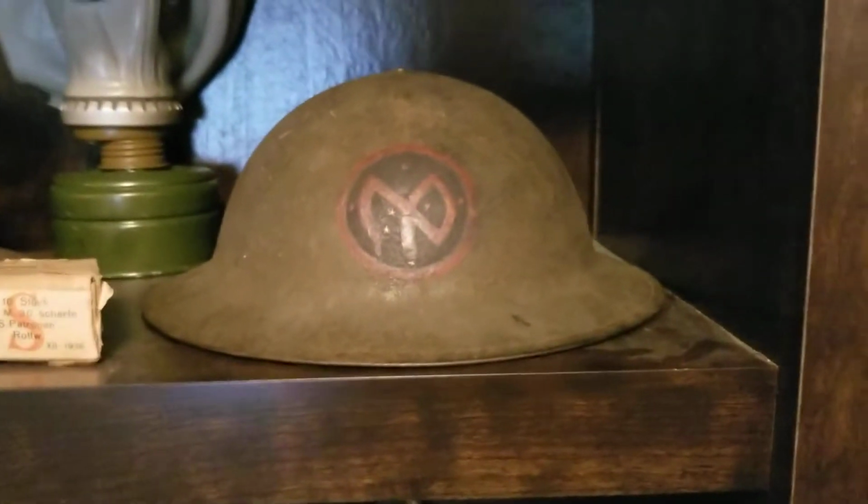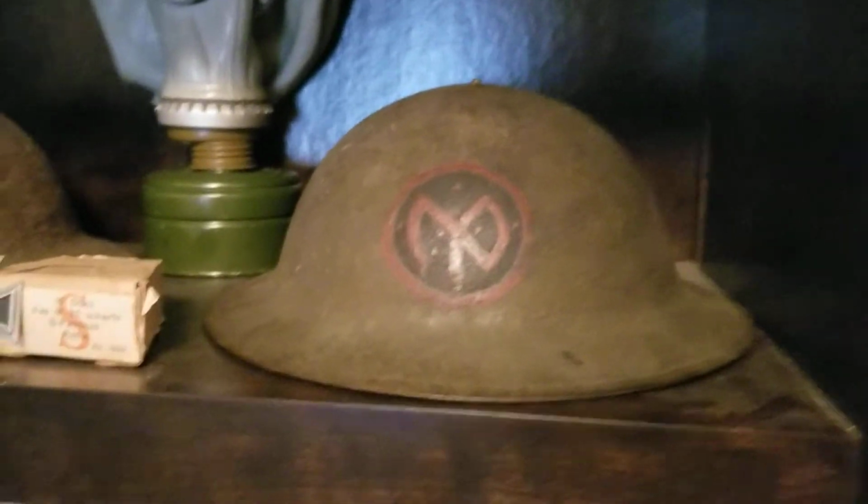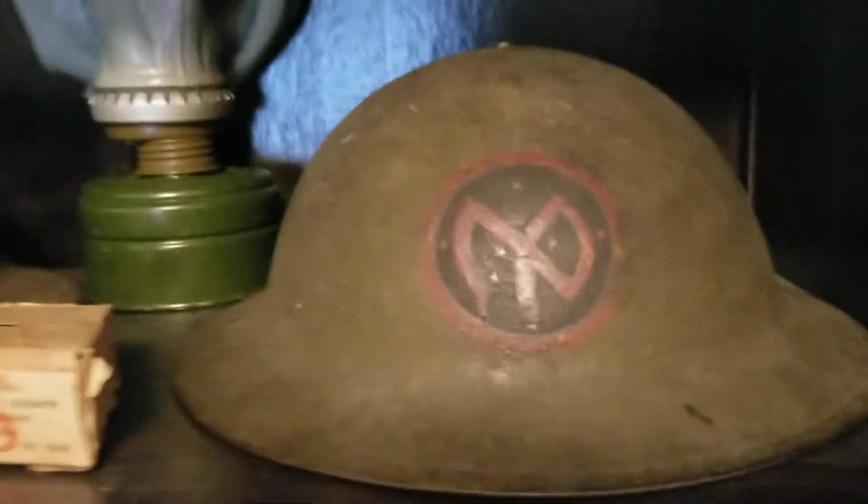I have my World War I 27th Infantry Division helmet. I think it's the 27th. It has a full liner. It's just really decaying, pieces are falling off. I did have it on the mannequin head, but I had to take it off just so it won't corrode anymore. I don't really want to have it broken off. I want to try to preserve a little bit of it.